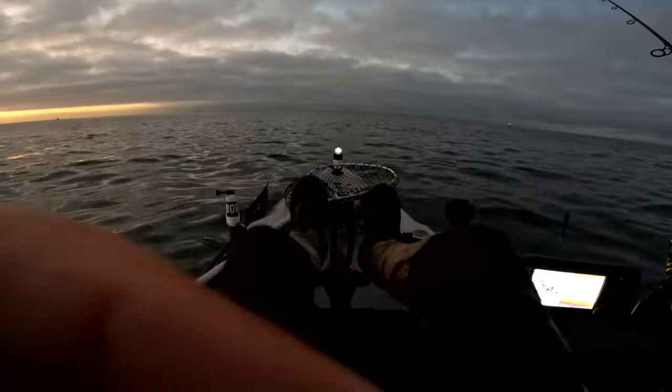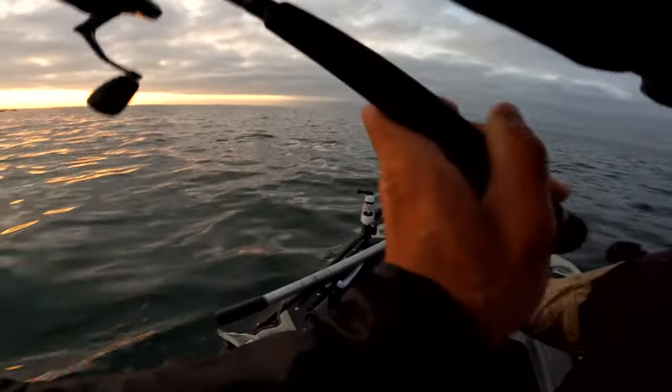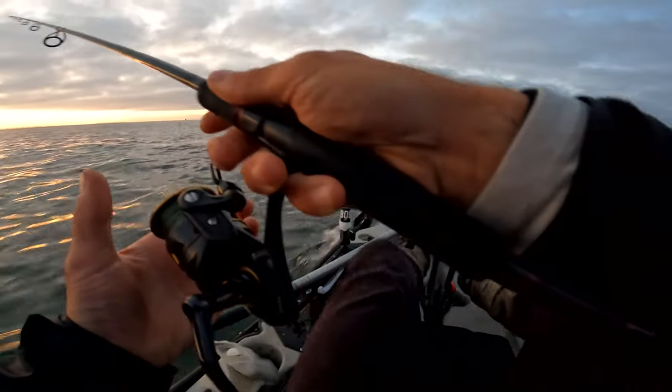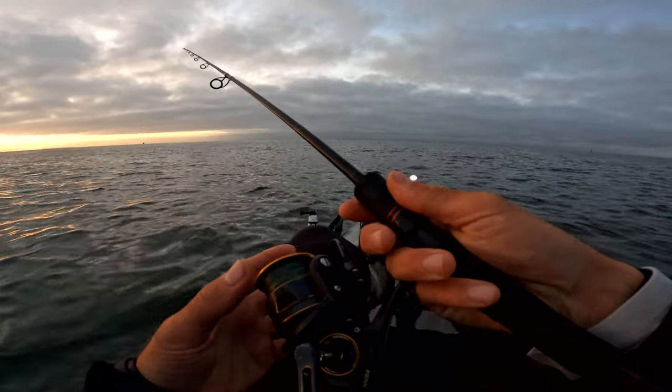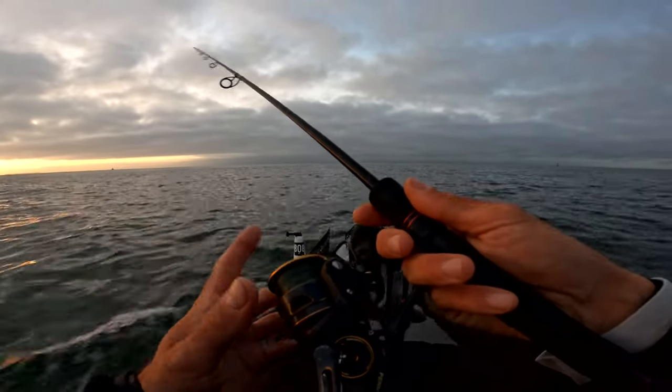Let me just check the lens here. Lens is looking clean and good. Very nice. I'm going to troll this around. See if maybe I can mark a couple fish or maybe hit one and then start casting at them.